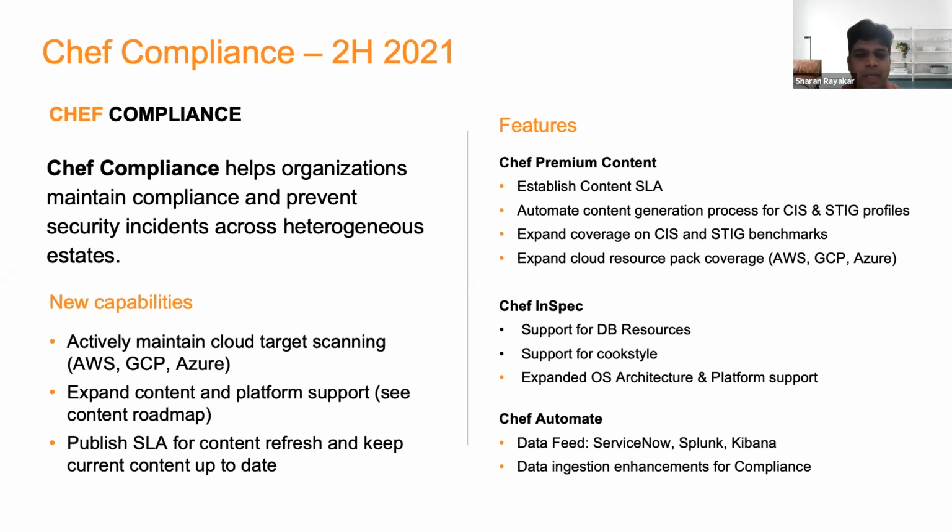Apart from the content addition, one of the key features we are also looking at is to fasten the overall pace of content generation, basically automating the whole process of generation of the content. And this will really help us in eliminating any of the manual dependencies that we may have in the content generation process. It also helps us to meet the SLAs appropriately.